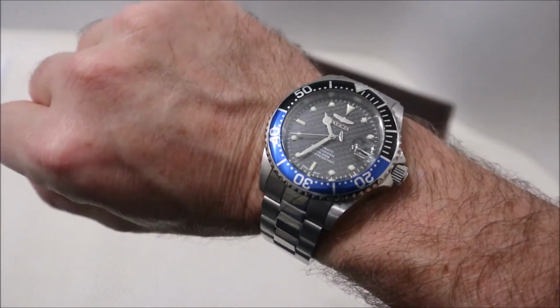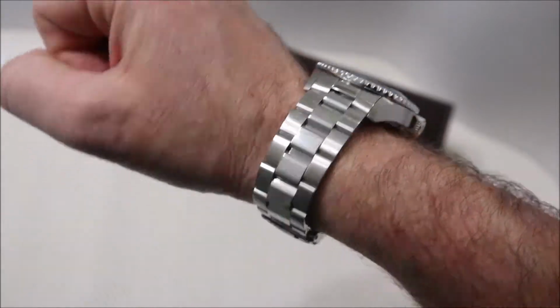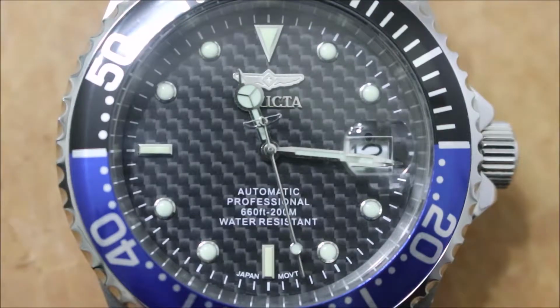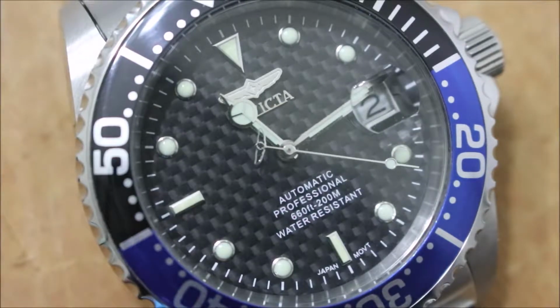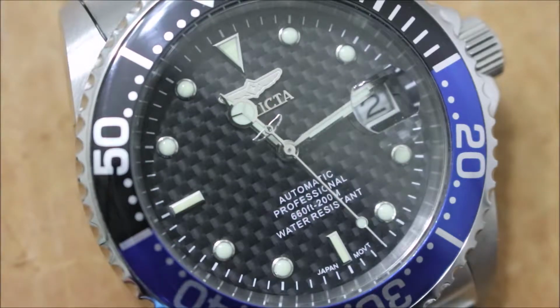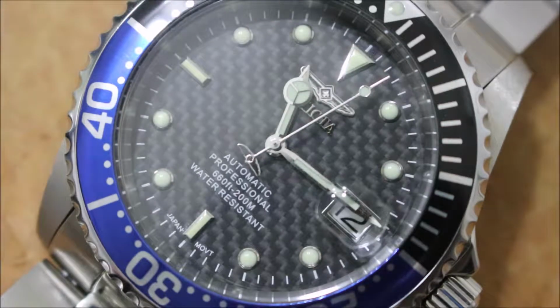This is the Invicta Pro Diver, model number 15584. The Invicta Pro Diver in homage to the Submariner. Well, this watch is a few years old, but these watches can be had for under $100. I've seen them anywhere from $60 to $150 with a variety of colors and sizes.